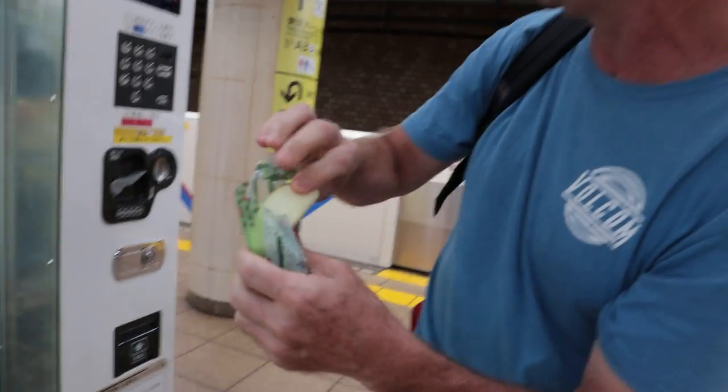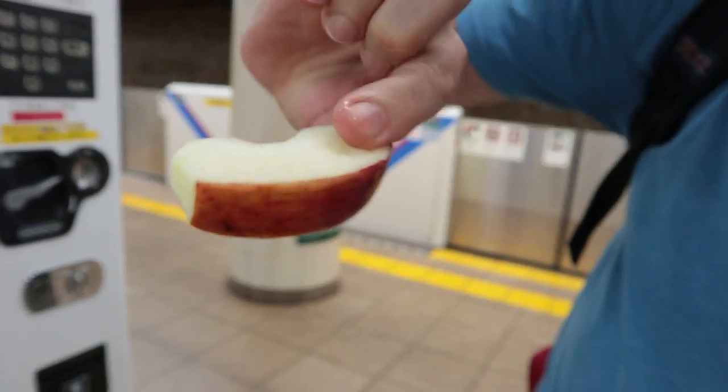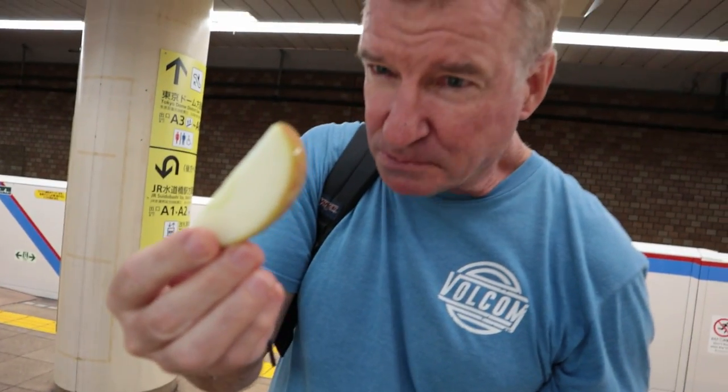You can go right in here while the train's not in the station. Mm-hmm. It's crisp, it's fresh. It's got a nice little tartness to it. Japanese apples are banging. Mm. Beautiful apple. Oh my goodness. Mm. Wow, it's so good that it's cold. Mm. This is the healthiest thing I've had all day.